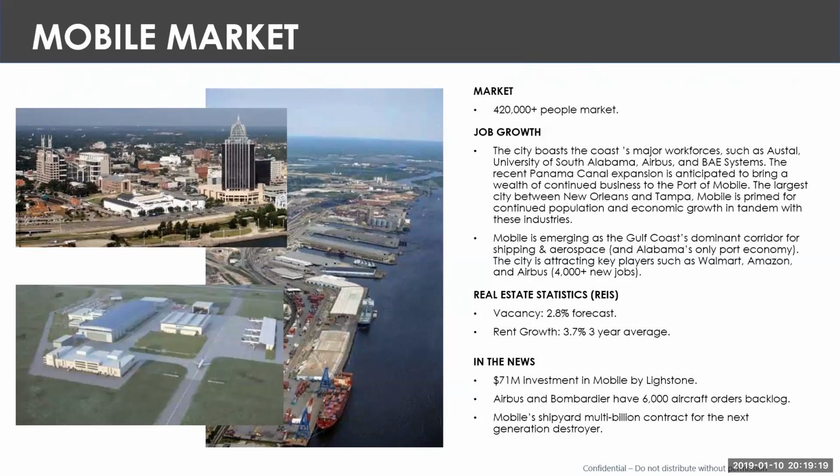But specifically to Mobile, another really big win is that shipbuilding in Mobile just won a multi-billion-dollar government contract to build the next generation of naval warfare fighters. And for any of you Navy folks listening, I apologize. I'm an Army grunt. I'm not really familiar with the nomenclature of all the Navy vessels, but this one is pretty impressive. So this area is poised for growth. There's a tremendous amount of investment coming into Mobile, and with the population growth in the market, we feel it can sustain not only Stonebridge, but the area as a whole.